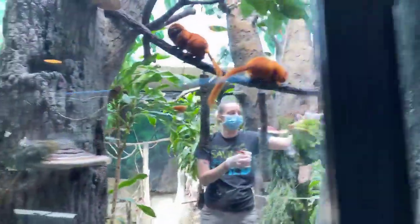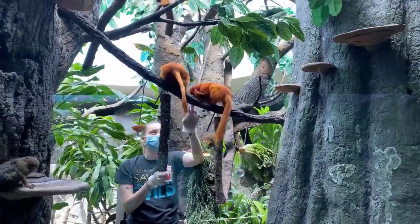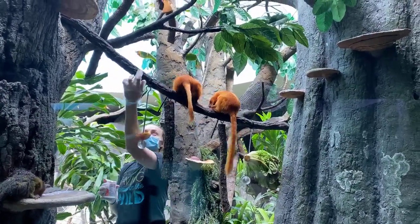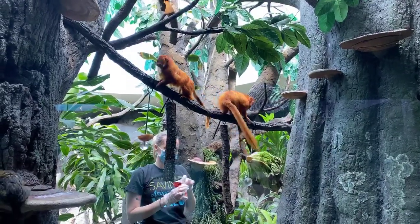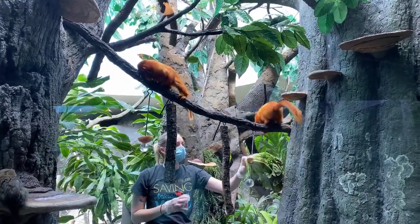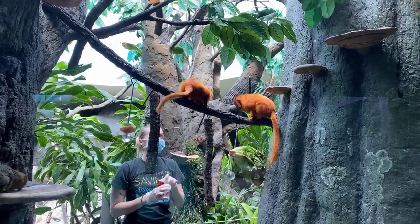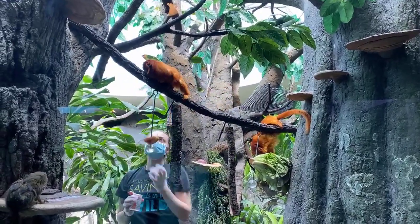Now, they're very tight-knit family groups, so once those twins grow up, they'll actually stay with their parents and help raise the next generations. It's really important for this type of monkey to actually learn how to be parents by raising their siblings and helping their parents grow. Now, once they've had a couple of years of experience learning how to raise their family, they can go off and raise their own family.